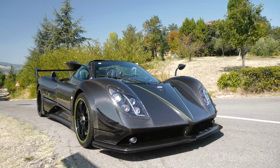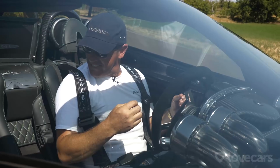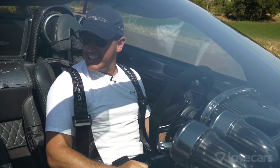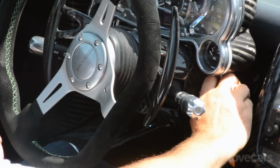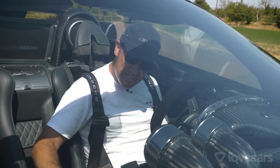This car, it's making my goosebumps have goosebumps. It's making all the hairs on my neck stand up. It's just incredible. So anyway, you don't want to hear me talking about this. This is what you want to hear.